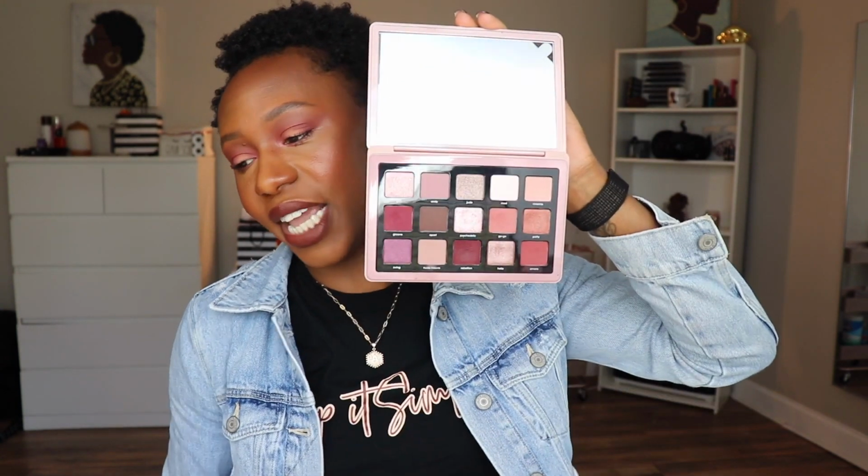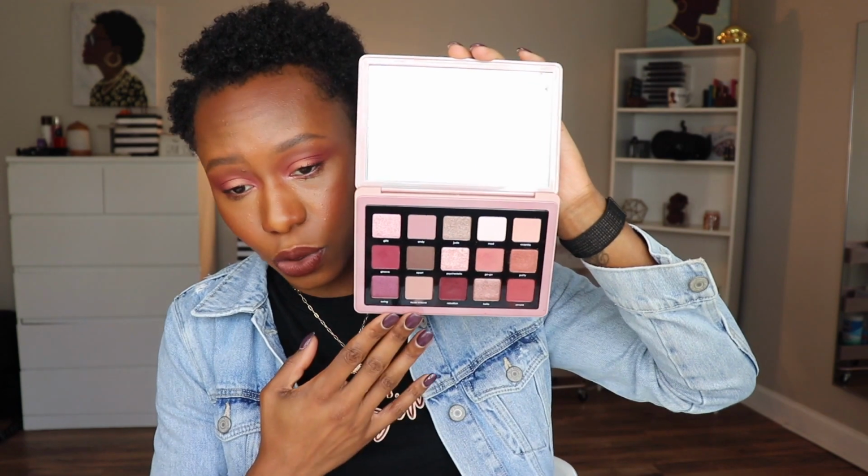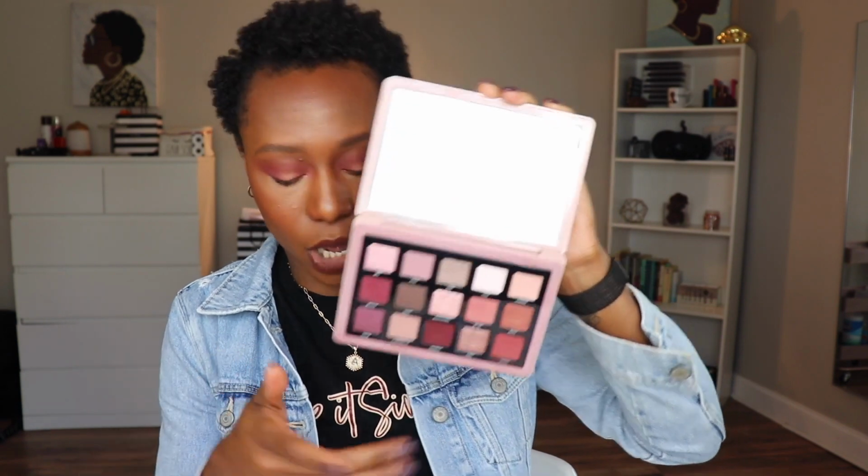My personal favorite, bronze. I love the Bronze palette. Bronze and Viva, those two are my jam. And then honorable mention, Retro, because it's new, it's popping. If you like this type of color story, go ahead, grab it. But if you don't like this color story, don't get it. But if you do like it, you won't be disappointed.